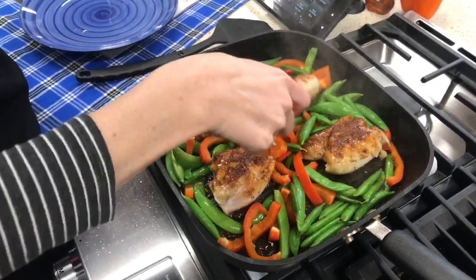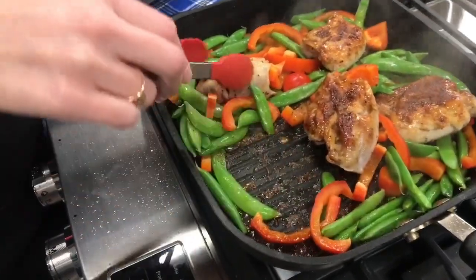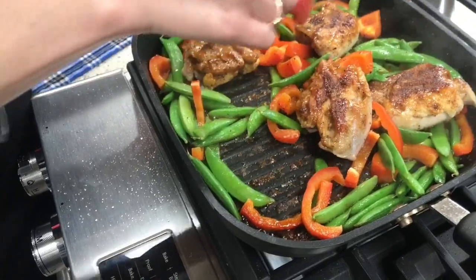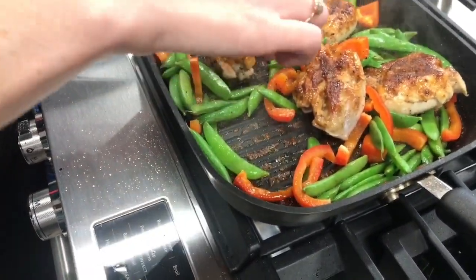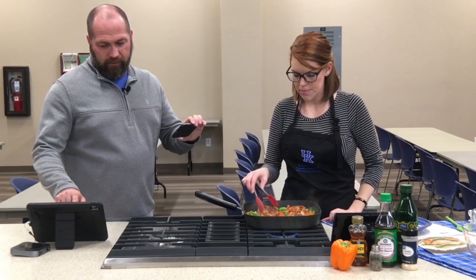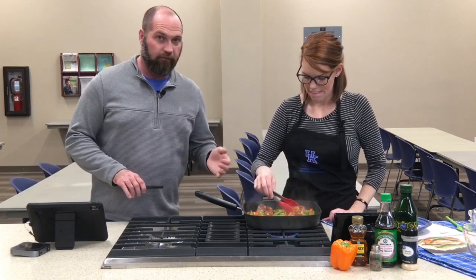So I'm using a different skillet, I'll show you. It has kind of the lines, and so it cooks a little bit differently. I like the way that it cooks, and it gives it more of that grilled look than anything else. But the big debate for a lot of people is chicken.